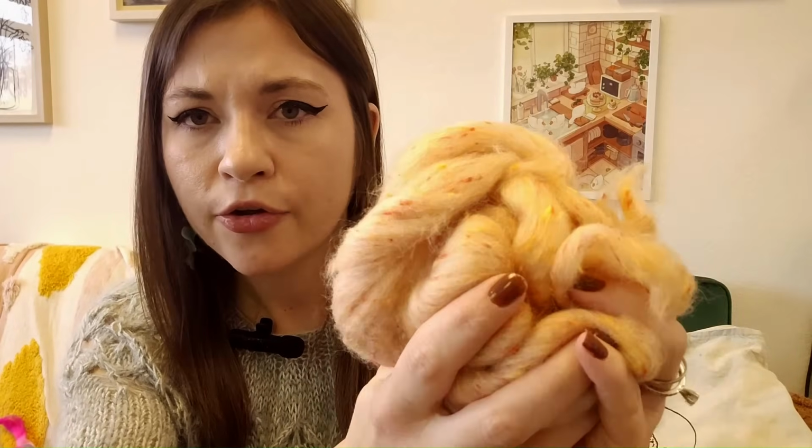My plan had been to ply it with this tweed yarn that came from the same pack. It's a beautiful creamy color with these vibrant orange and yellow tweed speckles. And I thought that would be fun to do a 2-ply of this. So I need to hurry up and decide because I want to finish and gift that yarn. And I don't want to sacrifice this if I could do a 2-ply.